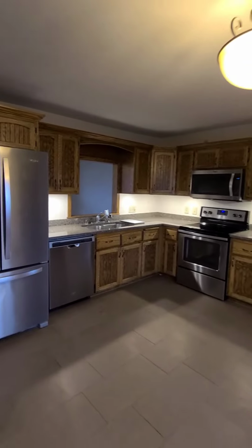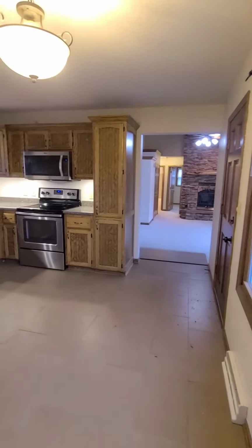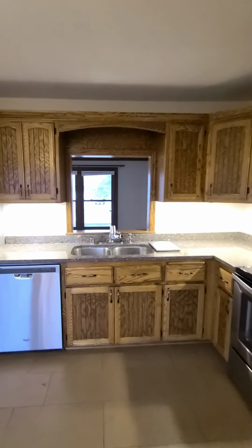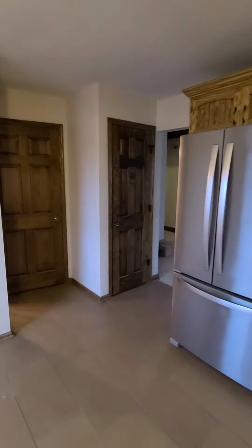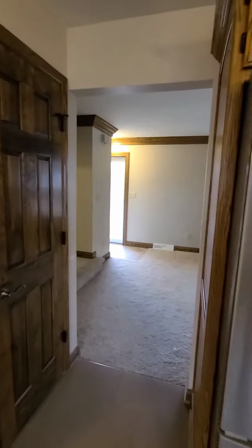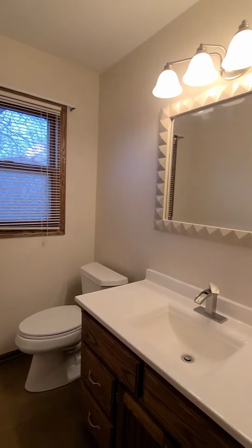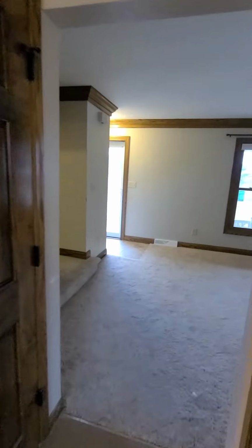Stainless appliances, updated cabinets, granite countertops. With an opening there into the living room, so the kitchen doesn't feel so separated. We'll go into the living room in a moment. Let's take a quick look at the half bath right here. This is your half bath here again on the main level. And we're going to go into the lower level basement through that door in a moment, and you'll see the finished basement.